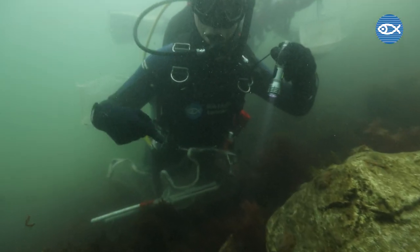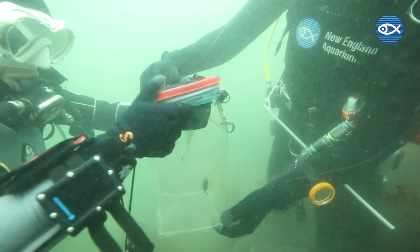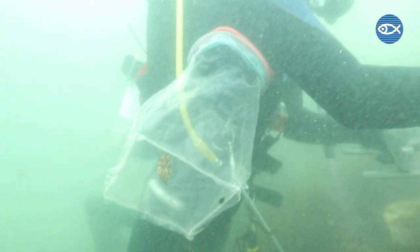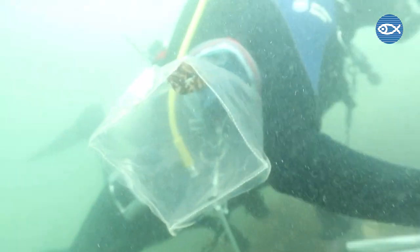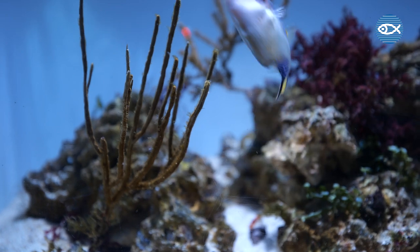Oftentimes reef fish like to stay in a particular territory, so you might stumble across one as you're diving, and you can sort of coax that animal slowly to get into a container. We can then bring that container with us back to shore and pack that animal up safely to transport them to the aquarium. All of the species that we find through the Gulf Stream Orphan Project are tropical and subtropical Atlantic species, so fish that typically would live in the Caribbean and along the southeast coast of the United States.